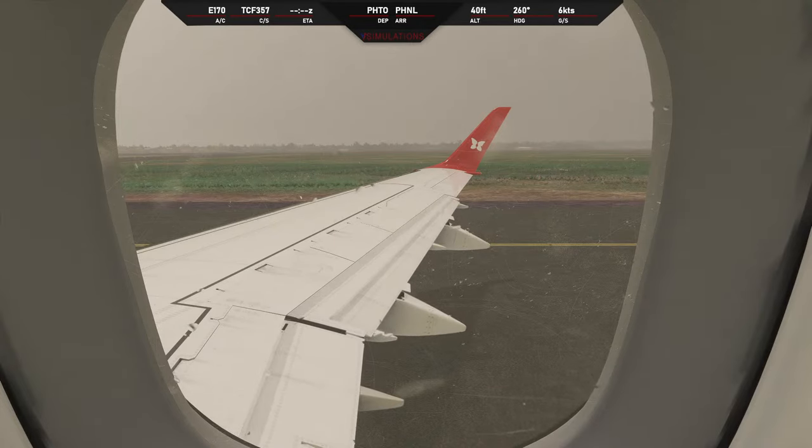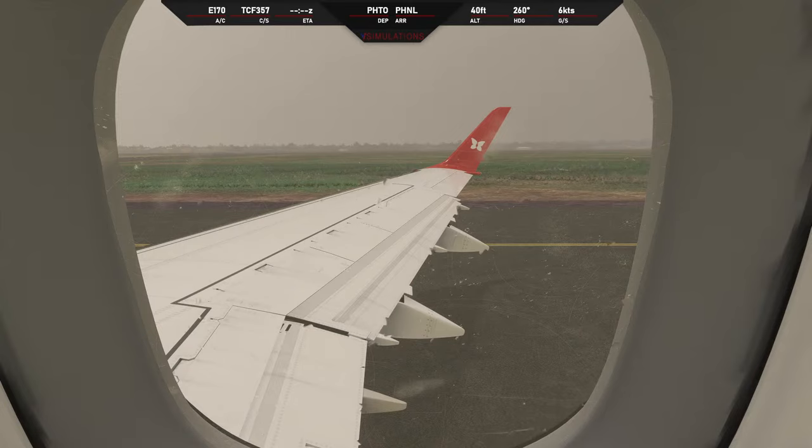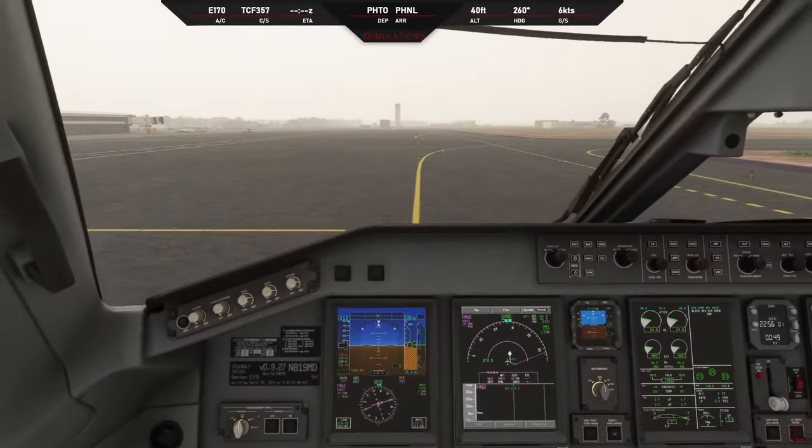Look, I feel like this is deja vu. We just pushed back and now it's raining again. Can I get some Microsoft Flight Sim Kool-Aids in chat? Can we get some Kool-Aids for dynamic environments? This is what real life is like. Love this sim.